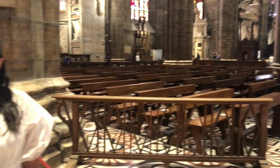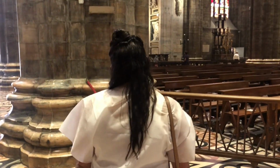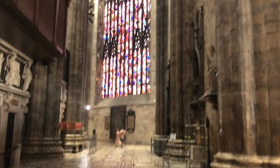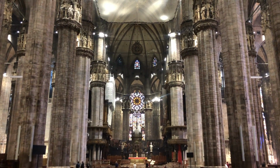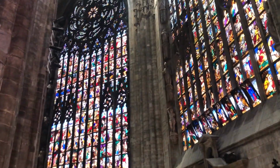like I was, you do need to cover your shoulders. It is €2 to get this kimono if you don't, which you can check out my beautiful Milan fashion here. I wasn't super happy about that, but it is one thing to note. If you're going to come in the summer and have your shoulders exposed, you need to have those covered. But anyway, check out the stained glass and the beautiful interior of the church. Really just a stunning place to take it all in.